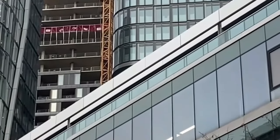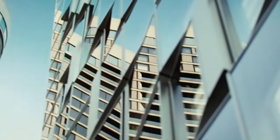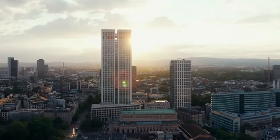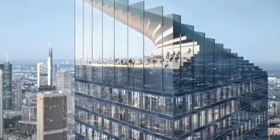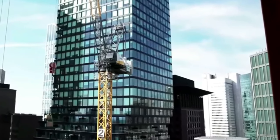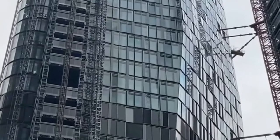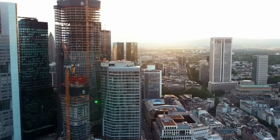Next on our list is number 8, the Frankfurt 4 skyscraper complex, a $2.1 billion marvel. Frankfurt, the financial hub of Germany, is renowned for its prominent skyline, boasting 18 of the country's 20 tallest buildings. Now, the city is set to redefine its skyline with its most prestigious construction to date.